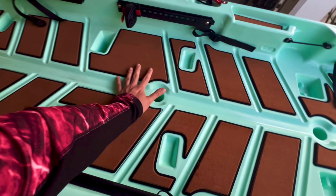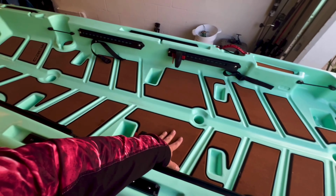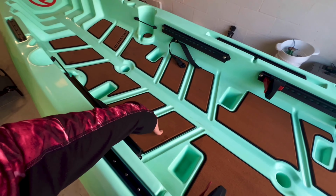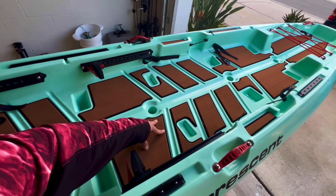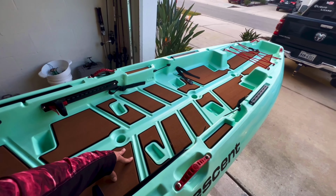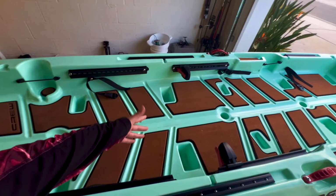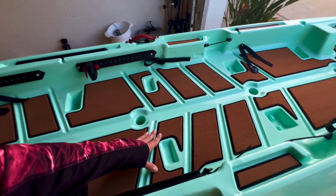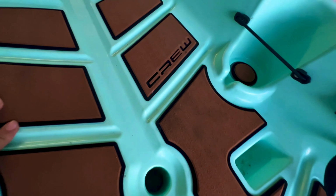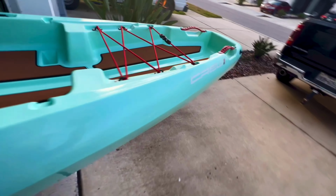We've already done some standing tests and walking around tests in it. It doesn't slip whatsoever. And I think that without the sea deck, it would be a lot harder to use the kayak in general. This makes it just 10 times better and easier. It's just a perfect flooring for this, especially when it's wet. You don't have any slippery surfaces, and it's padded and everything like that. So that's amazing. It does come branded the Crew, which is the Crescent Crew model that it is.